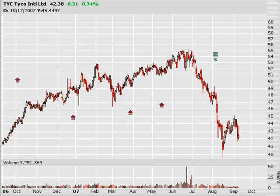Tyco, TYC. And we got some pretty good movement to the downside already, but if we go in a trend of lower highs, lower lows, you can see the thing's in a landslide, so keep it on your list.